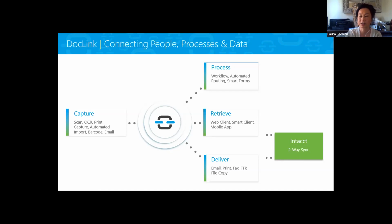Now, I want to stress that DocLink is fully integrated with Intacct, because there are a lot of products out there and they will tell you, oh yeah, we can integrate with your Intacct, okay? But they neglect to tell you that it's still a process called screen scraping. So it's kind of like integration at the surface level. So when you upgrade Intacct or the other document management system, the integration gets broken. So you as a customer will need to pay to redo that integration. And unfortunately, it's a cost that you're not going to be aware of until it's too late.